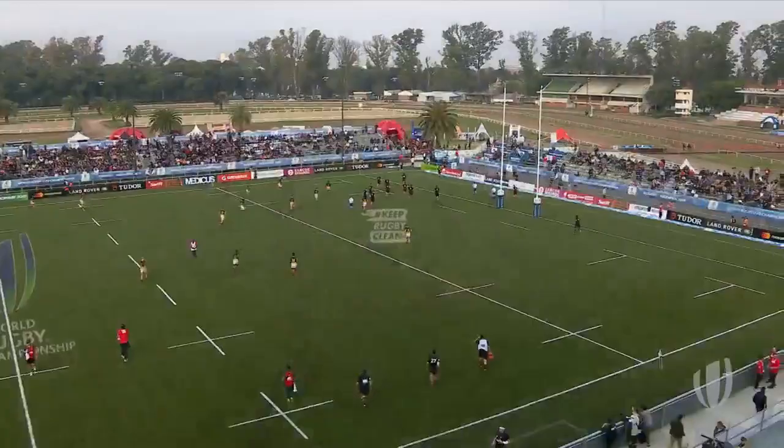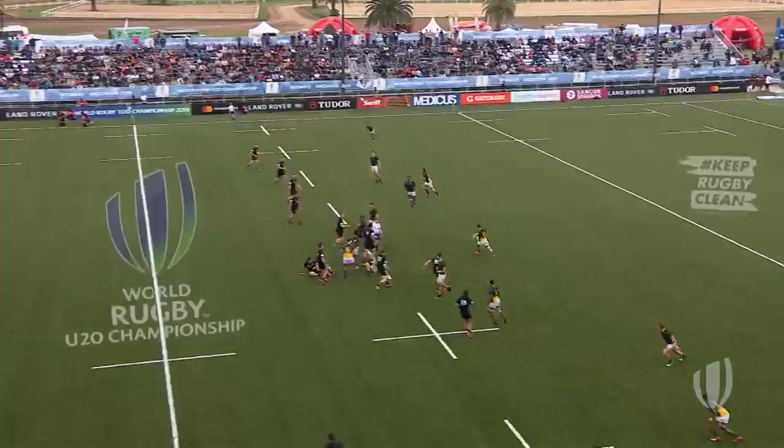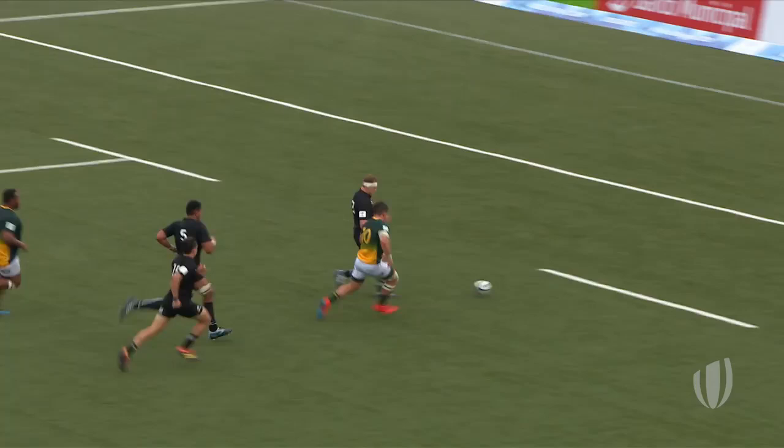Holding him in. Big counter ruck. Coming in there from Flanders. Malenza gets charged down. The ball's kicked through. Boshier chases this one for New Zealand. How does it set up? Well, I think this might be a penalty try here.